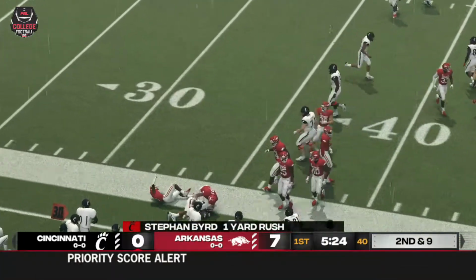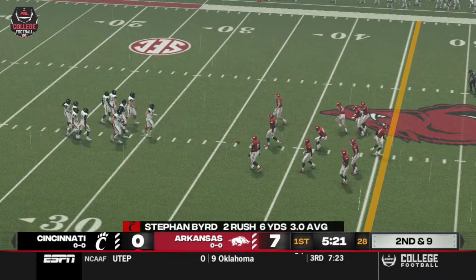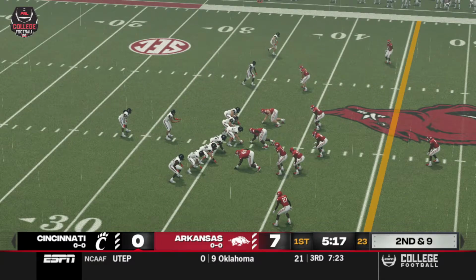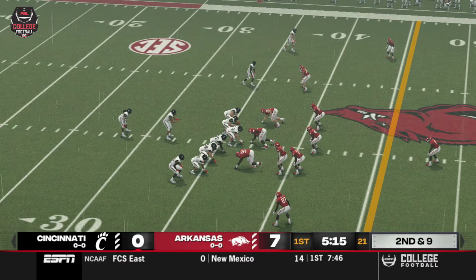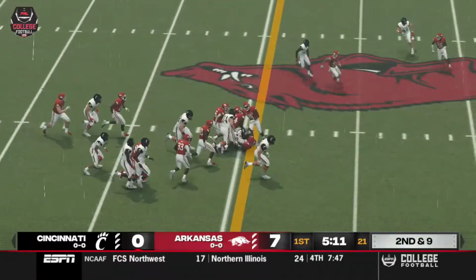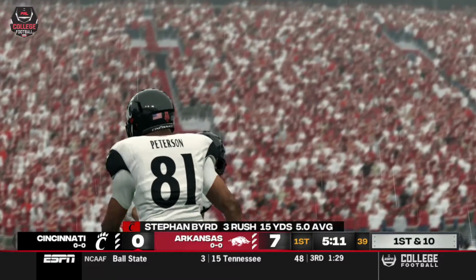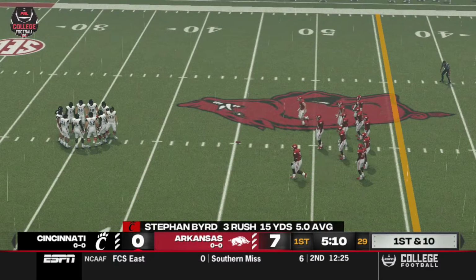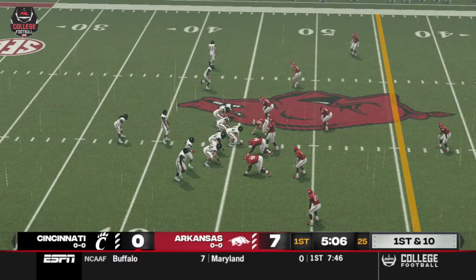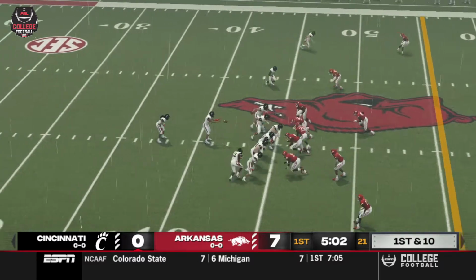And he's shoved out of bounds at the 36-yard line. Bring him down at the 45-yard line. It's great when a running attack comes through for the first down like this. It makes an offense so much more versatile. We've got a first and 10. Ball on their own 45.